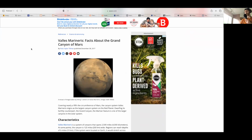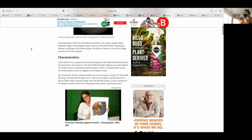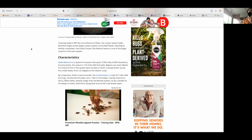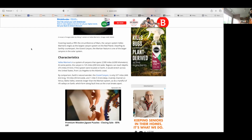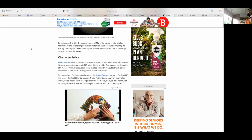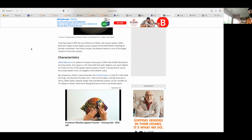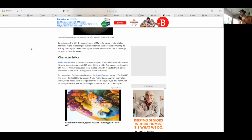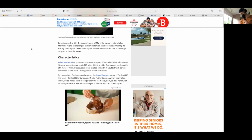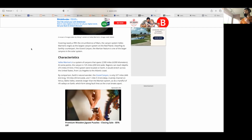Facts about the Grand Canyon of Mars. This is from space.com. Covering nearly a fifth of the circumference of Mars, the canyon system Valles Marineras reigns as the largest canyon system on the red planet. I know I'm saying it wrong, but it's fun to do so. Dwarfing its earthly counterpart, the Grand Canyon, the Martian feature is one of the largest canyons in the solar system.